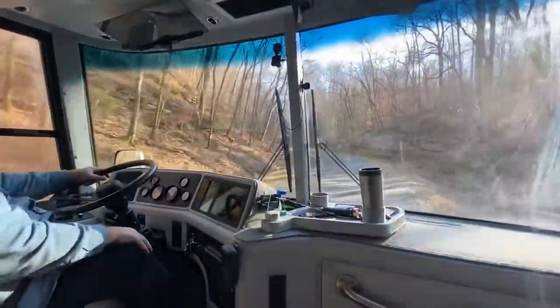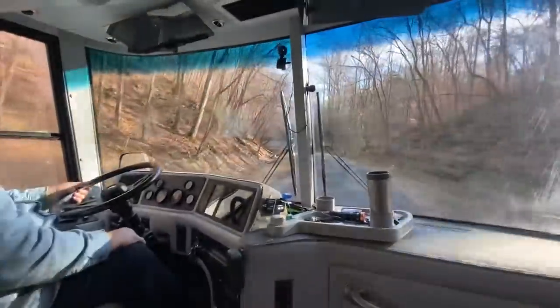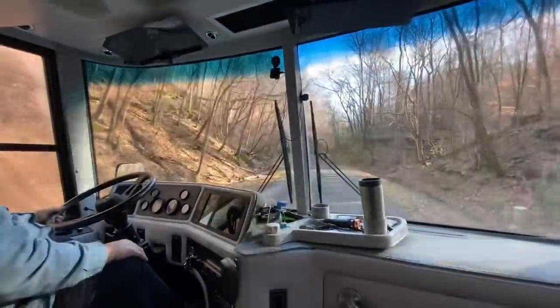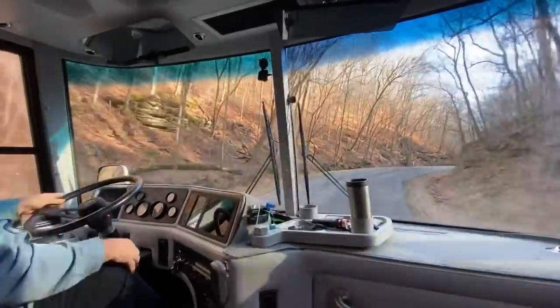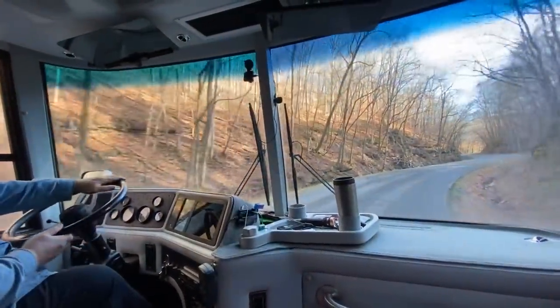Oh, this is so beautiful out here. We lost all of our leaves already, though. Well, they didn't want you to run the engine at idle forever either, so it's got a beeper that goes off and on if you leave it sitting idle.